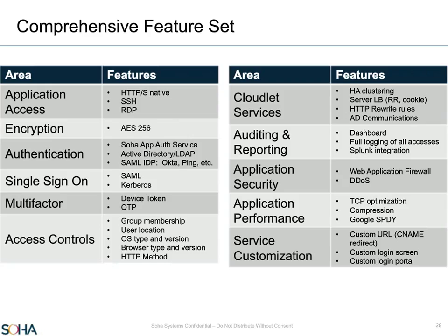So as we've gone about building the Soha Cloud, we've included a comprehensive feature set that is the replication of what you're probably using today in your enterprise data center. We continue to add to these capabilities, and we're happy to walk you through what we view as an extensive layered security fabric that enables all of the capabilities within the Soha Cloud.